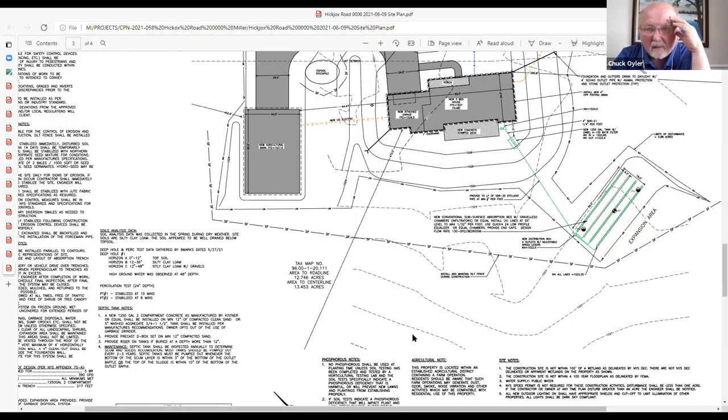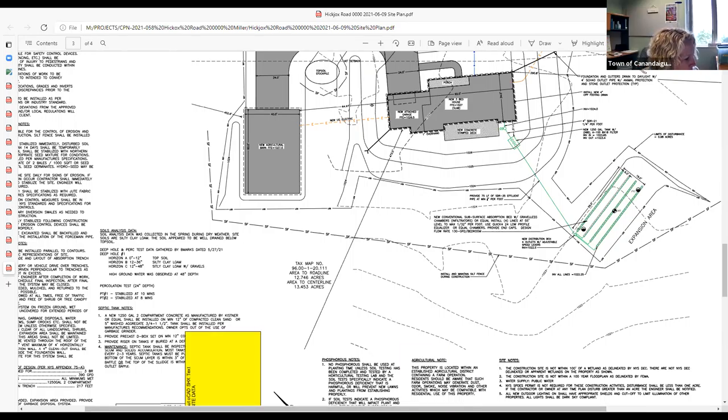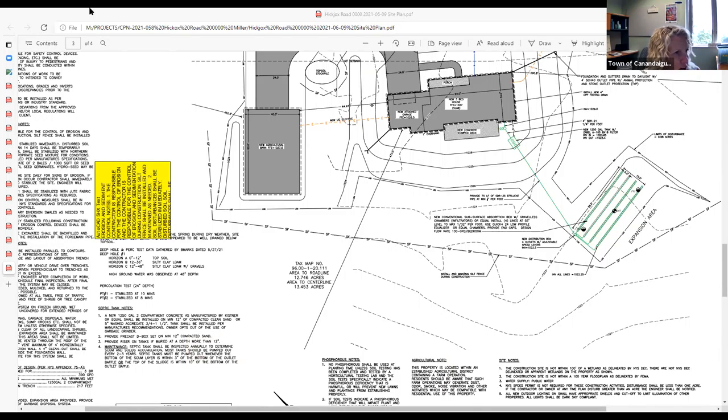All right. Maybe if we bring up Encore, though, there might already be an agricultural entrance. Yeah, I think he farms this, or at least near there. I'm pretty sure Don Miller does. Let me pull it up.